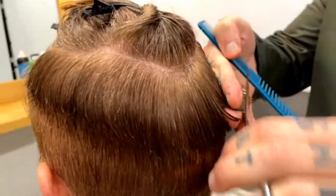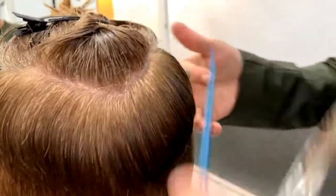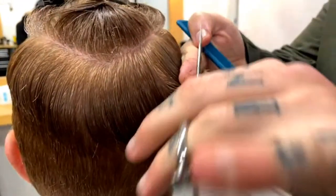Like I said, guys, I'm just refining and tidying up these edges. So I'll use the clipper just to get rid of the bulk, especially the hair that I do not need.